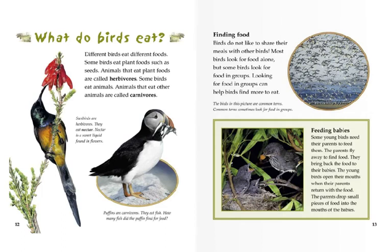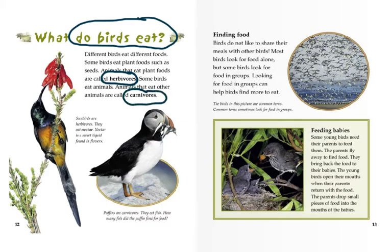Ooh, this will answer another one of the things I was curious about. What do birds eat? Different birds eat different foods. I figured that. Some birds eat plant foods, such as seeds, and animals that eat plant foods are called herbivores. That's kind of a new word. We've talked about it slightly before, but we've never really gone into much more depth about it. Herbivores are animals that eat only plants, so they never eat meat. They eat grasses, plants, seeds, things of that nature. Some birds, though, eat other animals, and we know those animals that eat meat, other animals, are called carnivores. See how that word and all this vocabulary keeps popping up?